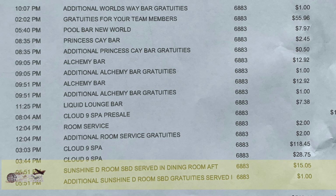Spoiler alert, the food on the ship was very good, but the room service, not good. All right, there's something showing up here that I'm confused about. It is the Sunshine D Room SBD served in dining room aft. Oh, okay, I know what that is. We did go to the main dining room one time on this cruise.